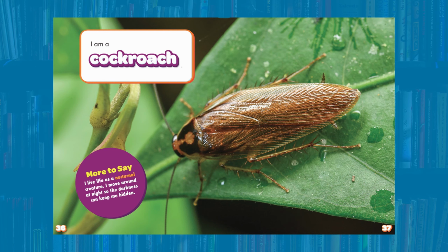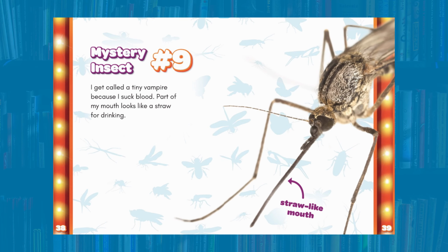Then it says more to say, I live life as a nocturnal creature. I move around at night so the darkness can keep me hidden. So nocturnal means that they are awake during the night and they sleep during the day. Can you think of any other animals or insects that are nocturnal? Let's look at the next mystery insect number 9.